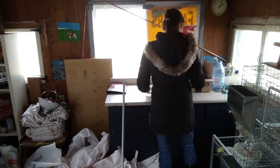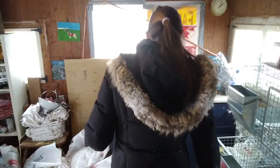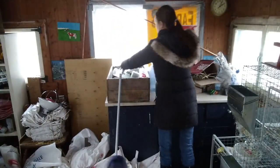So now that the countertop is clean and I've got things a bit more organized, I can start putting some things back and trying to place some order into this room.